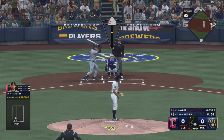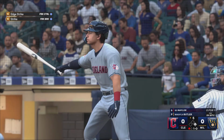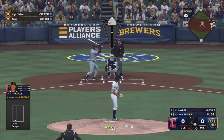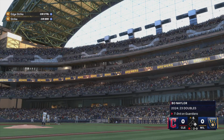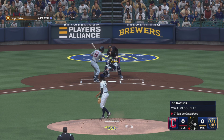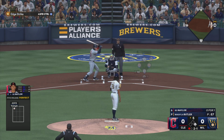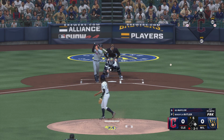And now the catcher comes up to hit. Bo Naylor. Close, but called a ball. And that's ball one. That one missed. Last two pitches have been down in the zone. Pitcher clearly trying to get that ground ball double play. But in this count, she's going to have to give in, elevate pitches and get back into this at-bat.